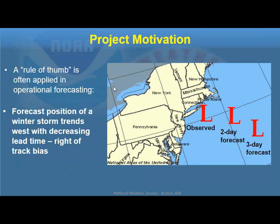It always seems like the forecast position of a winter storm starts to trend west as we get closer to the event, in other words, decreasing lead time. So a 3-day forecast might have the low well out to sea. It's kind of a miss, and all the snow lovers are disappointed. Then the 2-day forecast, now it's trending a little closer. Okay, maybe. And then finally the storm really tracks close enough to give us either a big hit, or maybe the interior of New England a big hit.